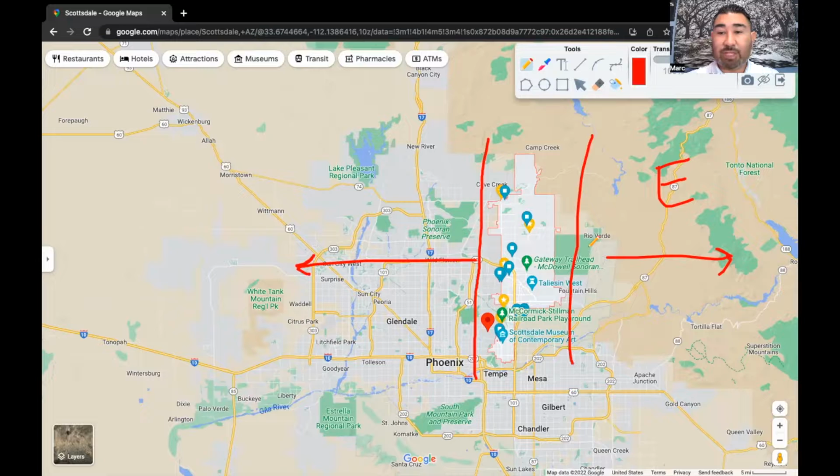You have a little small town right here named Rio Verde, and then you have another town here named Fountain Hills. Up to the north, you have this little small area called Camp Creek, and then to the left, which is the west, a little town called Cave Creek, and then all of this is Phoenix. Tempe is down here to the south, along with Mesa. So in a nutshell, that's how Scottsdale is situated on the map. But let's dive a little deeper so we can show you a little bit more.